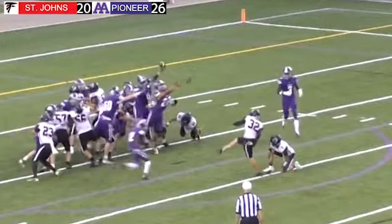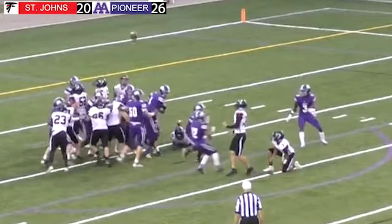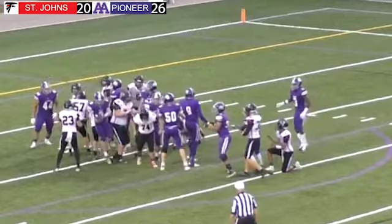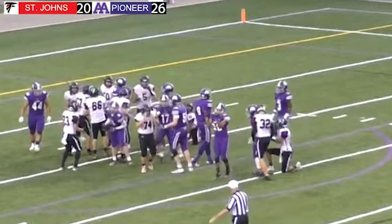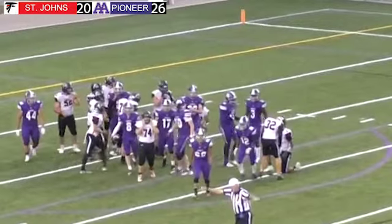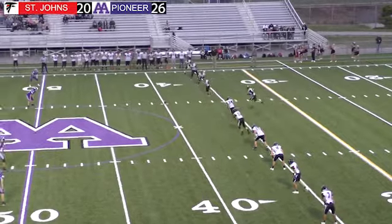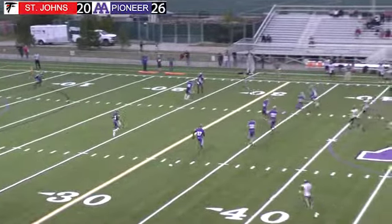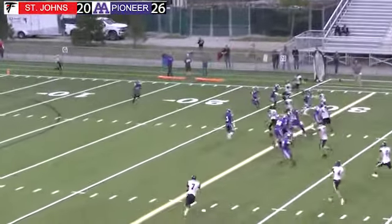Blake Munger back to kick. They have 4 to the far side, 6 to the near side, lined up on the 35-yard line. Munger back at the 28. Munger comes in, puts his leg into it. Low line drive kick. That's caught just at the 5.